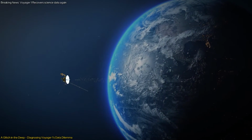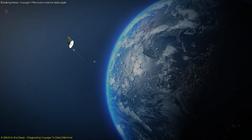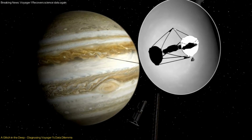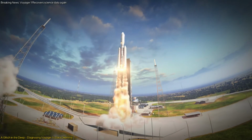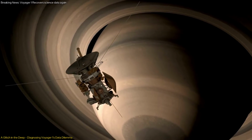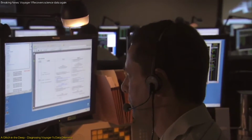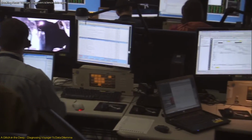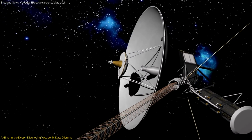A command sent would take 21 hours to reach the spacecraft, and another 21 hours for a response to be received back on Earth. Further complicating matters was the technological gap. Voyager 1, launched in 1977, carries systems built with the best technology of the early 1970s. The team at NASA tasked with fixing the issue had to bridge this technological gulf, combining their expertise with historical knowledge and documentation to navigate the complexities of a spacecraft designed over 4 decades ago.